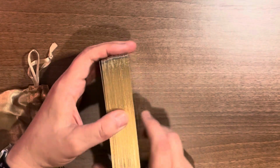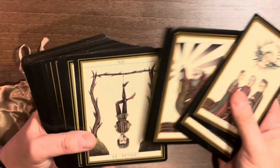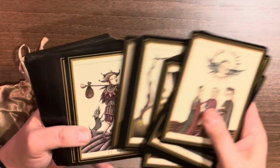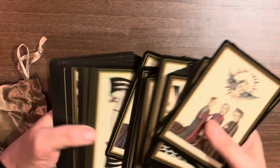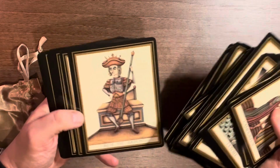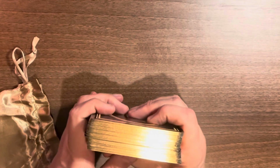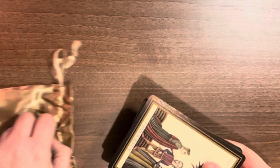I do have another version as well, with a black edge. This is the gold edged version, and its art style is very distinctive. It is a pip deck, as you can see here. It's a Marseille deck. The cards are a little bit large. The other version I've got has cards a little bit smaller. But it's a beautiful and beloved deck within the tarot community.